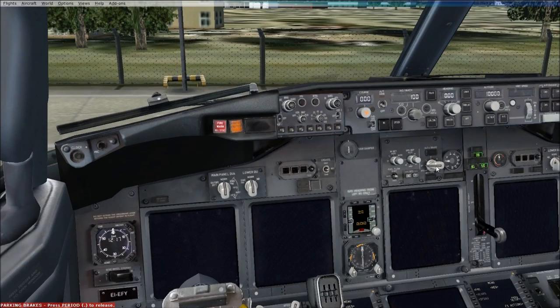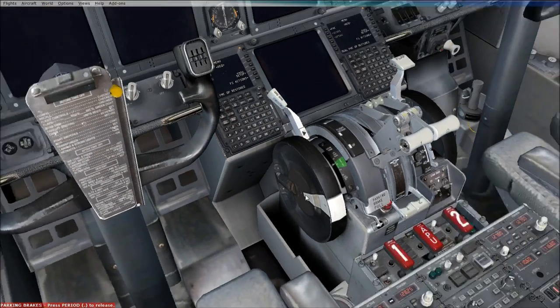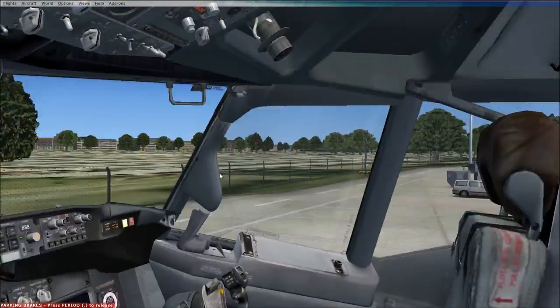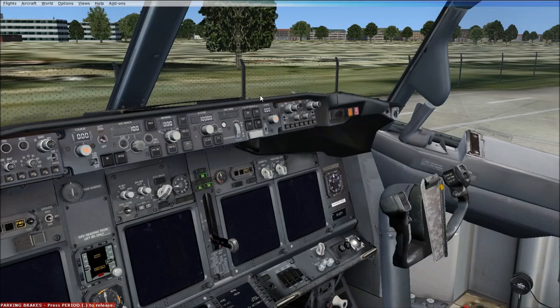So we can set the auto brake. We can just go through a couple of checks. Check the oxygen on both sides. Engine 1, APU, Engine 2, fire warning tests, cargo. And then we can just check all the lights. And we haven't selected any failures, so there won't be any at the moment.